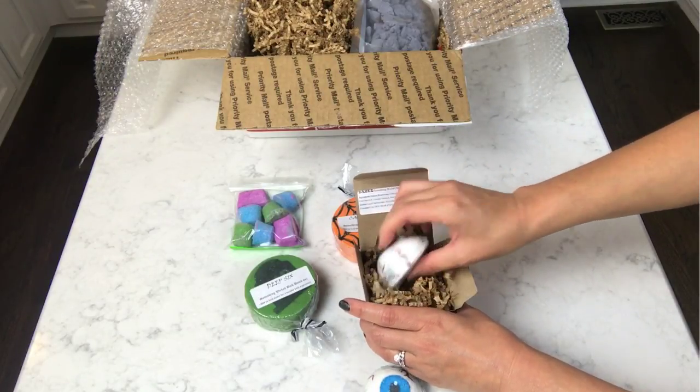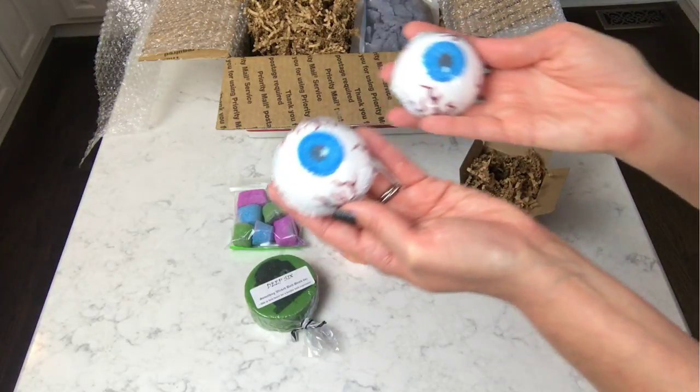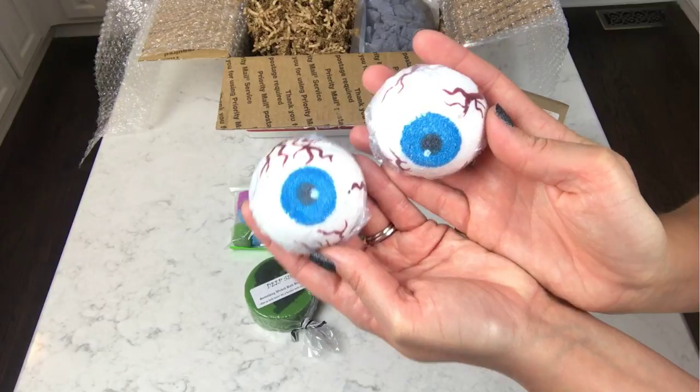Obviously, you can use one. But I would use both. I mean, come on, you don't want the two bloodshot eyeballs floating around the tub at the same time.